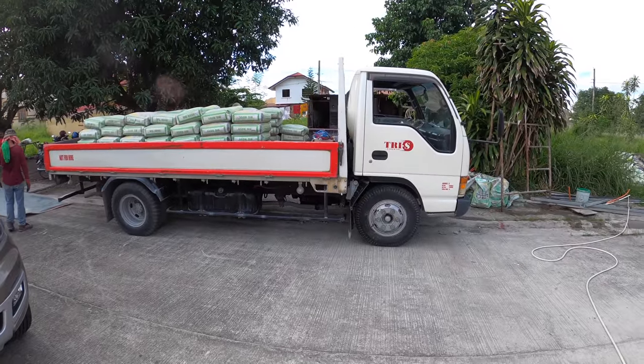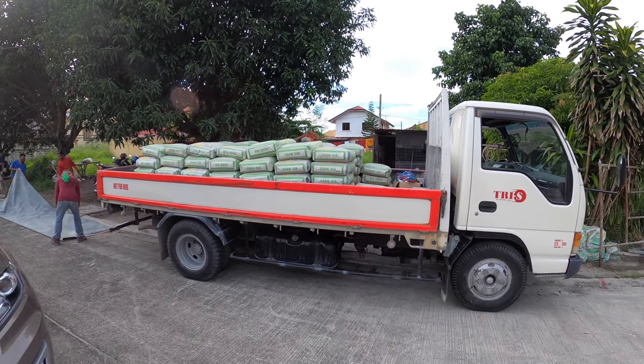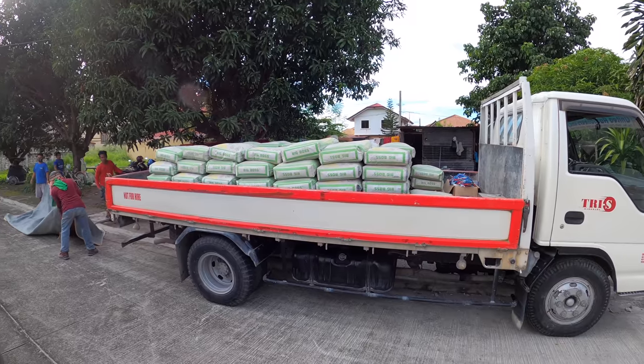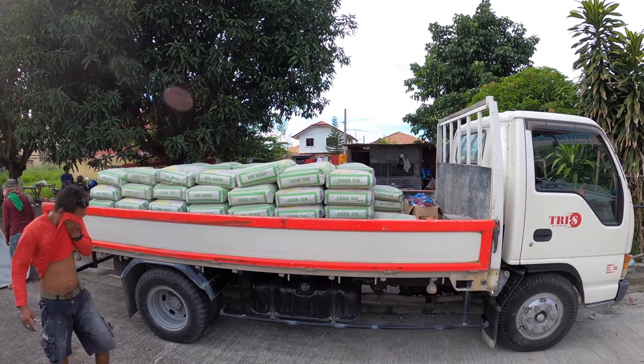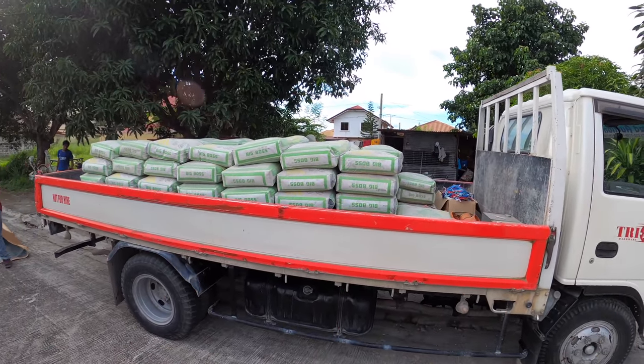All right, what's up? Getting ready to get started with a lot of dry pack for the tiles. We have gotten a new order of cement bags, and so we got 75 bags of cement.